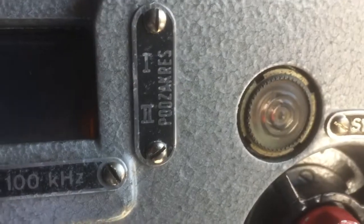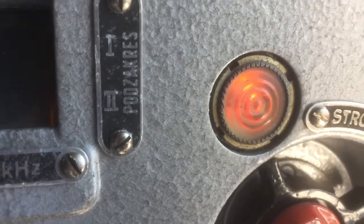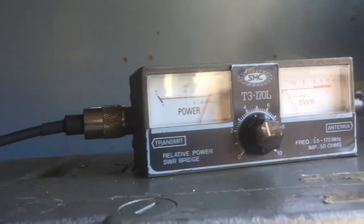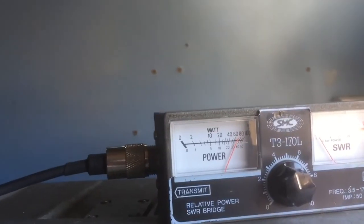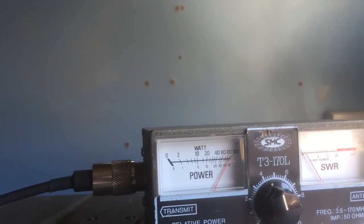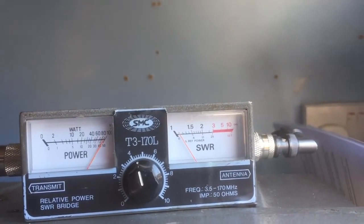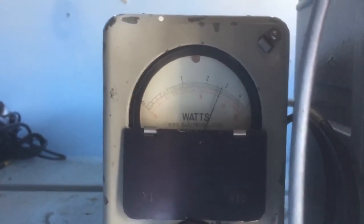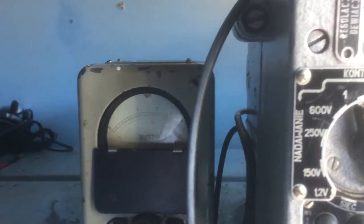Okay, so now we're transmitting again. What I'm going to do is turn the dial. You'll hear the pitch of the tone increase. You'll see the light glow, and we're now, if I can deal with the reflections, at about max, getting close to maximum power. It is quite touchy. So that's it now, set up to what I know is the maximum power. The SWR is very reasonable, and we have just under 30 watts of FM coming out of the radio. So that's the basic operating technique for the radio.